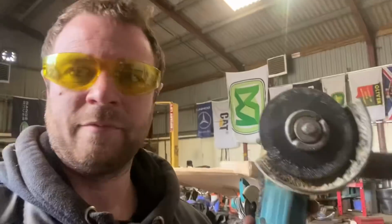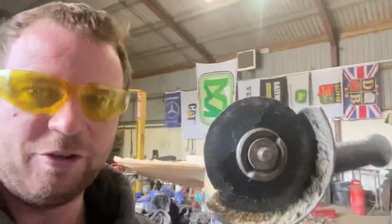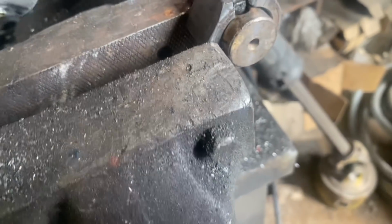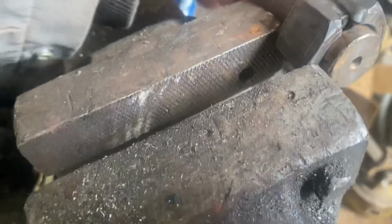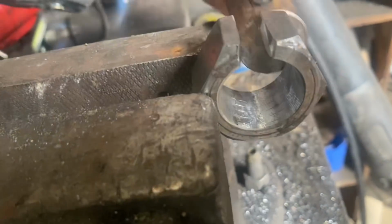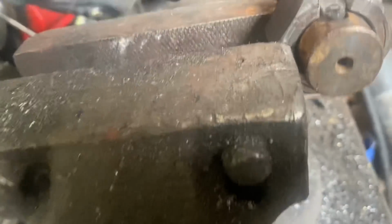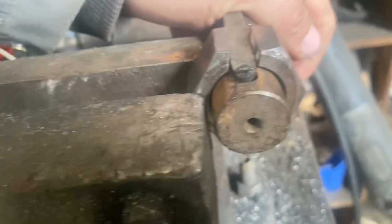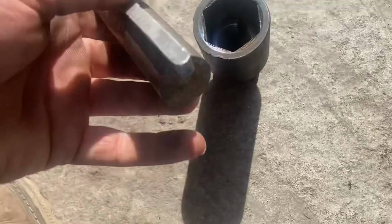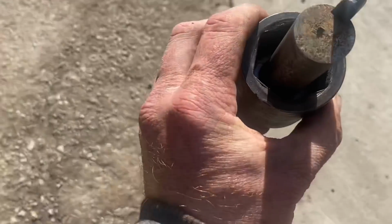Does anyone else put the grinder down and snap the disc? Right, I've cut a slot in it now, so it fits on nice. Just drive it with a socket, hopefully. There we go. That's the plan anyway. So that goes in, fits the socket nice. Hopefully it'll slide over the shaft, locate on the keyway, and then we can turn it now with a big bar.